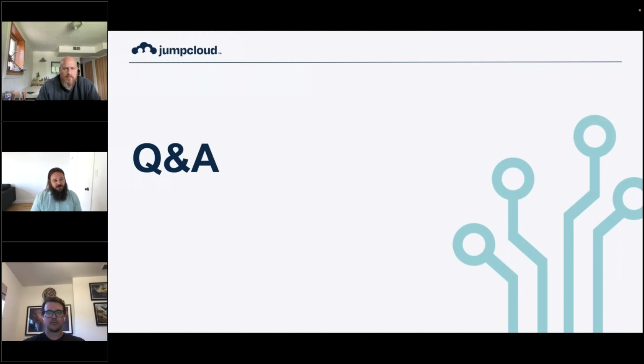And then in terms of next steps for us, it's some of those things that I talked about in terms of widening the scope of the services that are supporting SAML and moving more towards all of them supporting that, and then an eventual move towards SCIM provisioning where possible. That's the end goal of that automation.